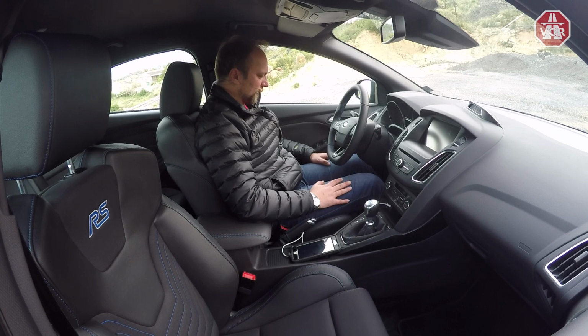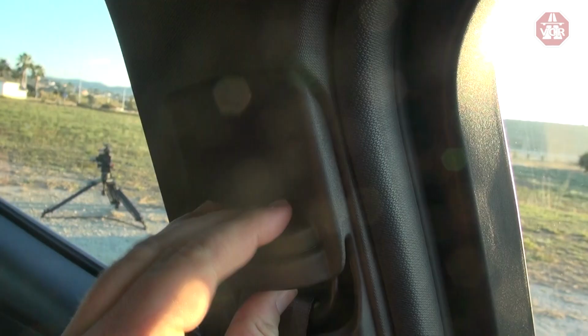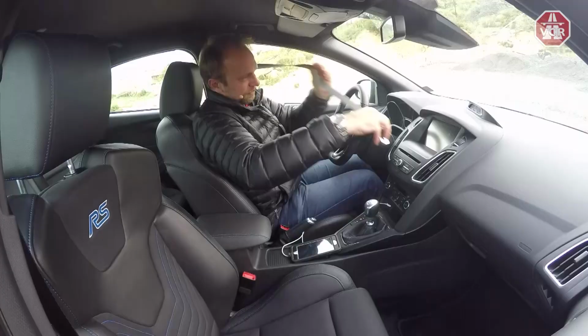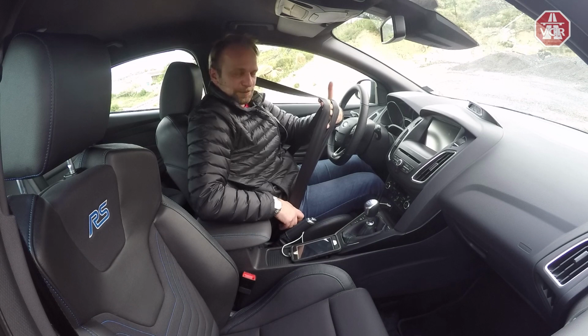Okay. So let's start out with our normal routine. You can adjust the height of the safety belt on your shoulder, which is not always the case in sports cars. And that's the size of the seat belts. I think everybody will be fine.